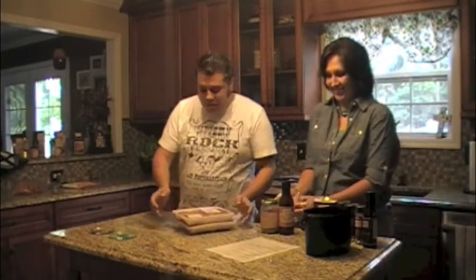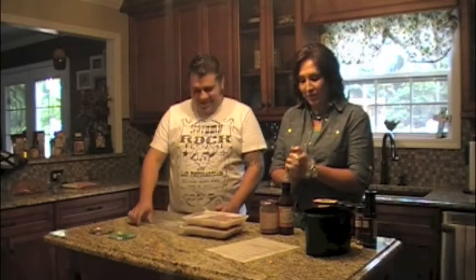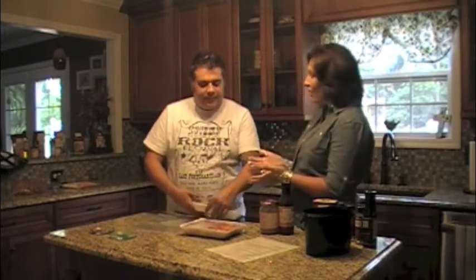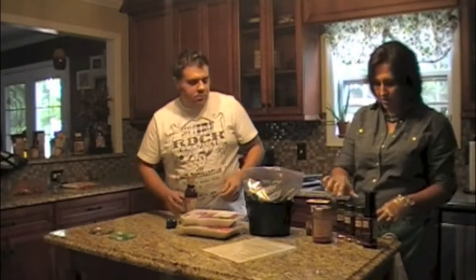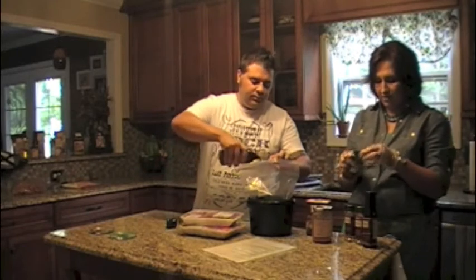Okay, so now we've got the Sweet and Simple ribs. These are called Sweet and Simple ribs because they called for a seasoning that we had called Savory Peach Brandy Glaze, which we no longer have. So we are substituting with our Honey Apple Grill Sauce. I'm going to let you open that, and we're going to put half of that bottle of grill sauce into that bag. So dump away, Kevin.